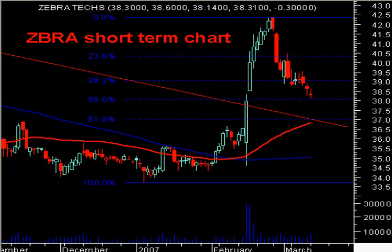Let's check the short-term chart. Okay, we had this nice jump here in mid-February, and now the stock is coming back and correcting half of that move to the 50% Fibonacci retracement level. And perhaps this is a nice spot to enter a position if you're looking for it.